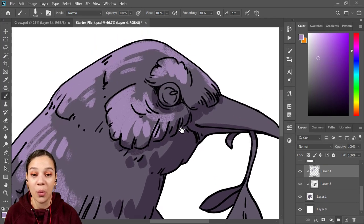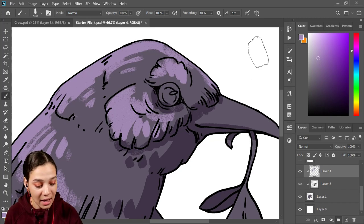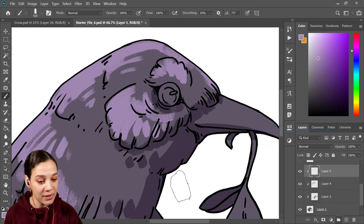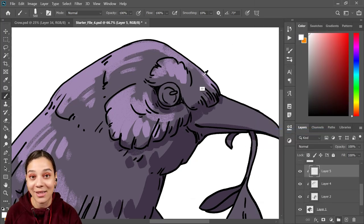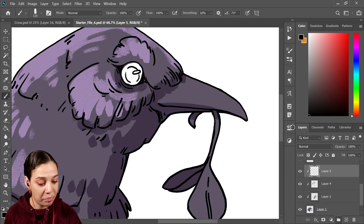Now, if you also want, you can come in with some harsher contrasting values like a straight white or a straight black. I can make a new layer. I'm gonna also put this on a clipping mask. I'm going to hold Alt and sample white, and I'm just gonna fill in the eye with some white here because I want that to be white. And then I'm going to sample some black.